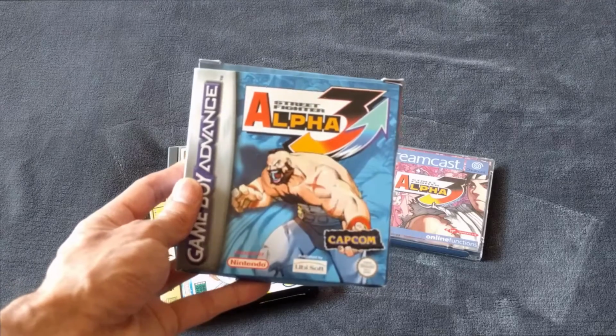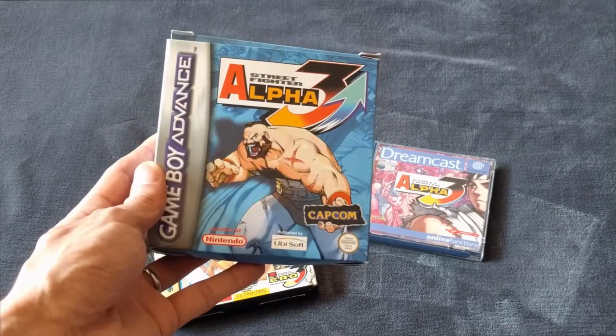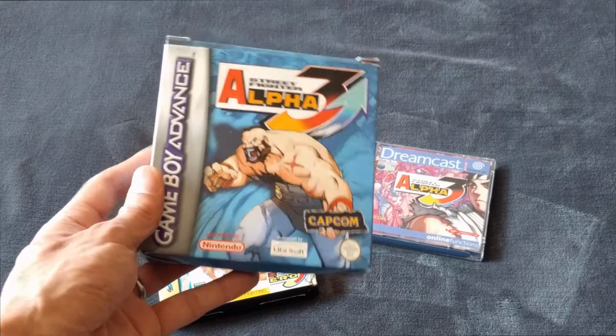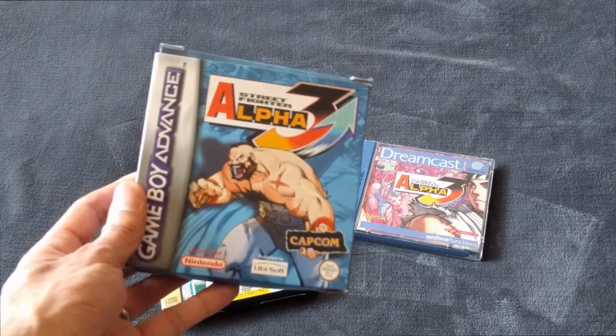And then I bought the Game Boy Advance version. A bit like Street Fighter 4 on the 3DS, this version just impressed me so much with what they've done on the Game Boy Advance. I just had to get it, and it was a portable version of Street Fighter Alpha 3. How could I turn that down?